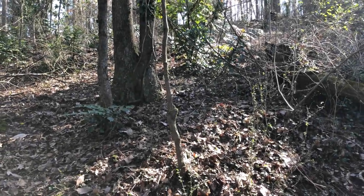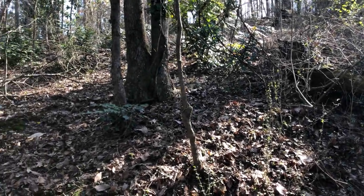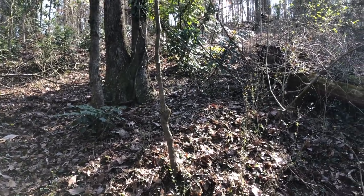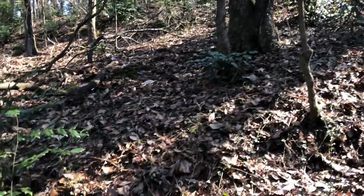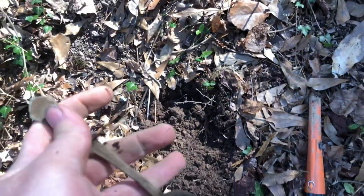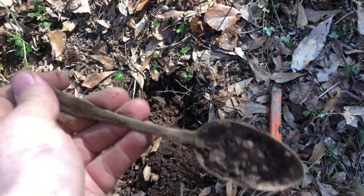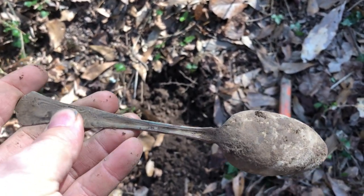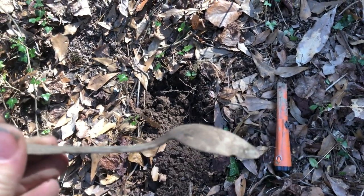I'm out here doing a little scouting today at one of my permissions, and right now we're on the side of a hill which was right next to what was a Civil War artillery post. But anyway, I've only been here for about 15 minutes and I just got a 1032 signal right here. Popped out what I believe is a pretty old spoon. I looked on the back there, I don't see any markings, but anyway, hopefully this is an indication that there's still some old targets in the ground here.